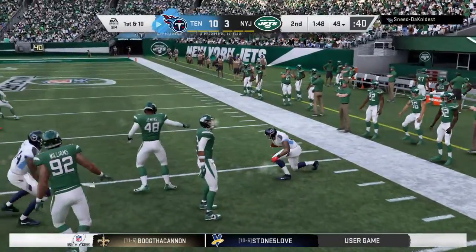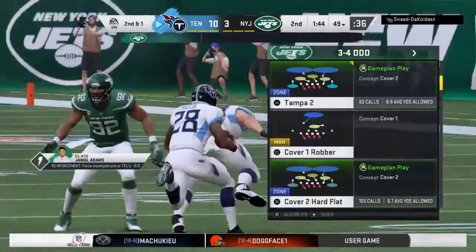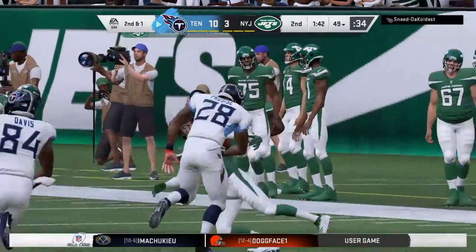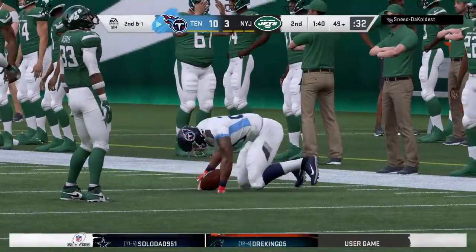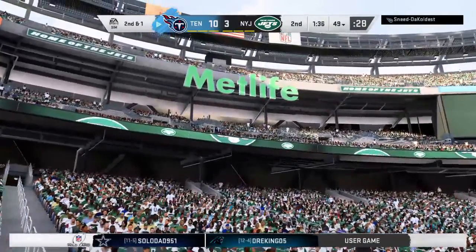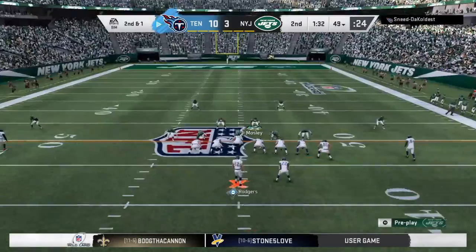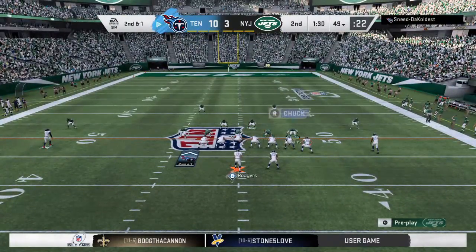A lane opens up that time as he'll be brought down just short of a first after a gain of about 9. Give him 9 on the carry that time, and they're set up with a 2nd and 1. It's a gain of 9. Brings up 2nd and a yard at their 49-yard line. The last run got 9. That leaves them with 2nd and a yard.